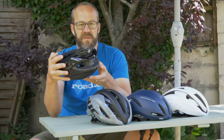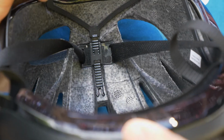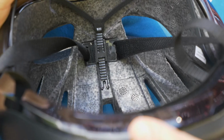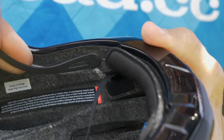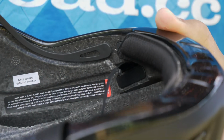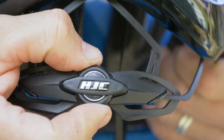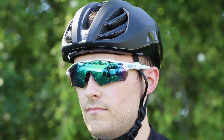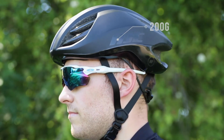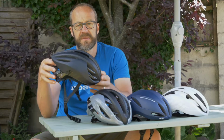Right, there's plenty of adjustability in here. There's a good range of adjustment on the back of the cradle, height-wise, and here at the side, two attachment points, so you can tweak the fit a bit more forwards and backwards. Rear dial here, it's a pretty standard affair, although HJC has some different approaches for that further up the range. We'll look at those in a bit. Overall, it's a good looking lid, and it's light. This small sample that we have here is just over 200 grams, which is pretty impressive for the money. So that's the Atara.